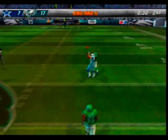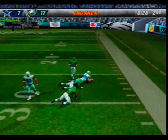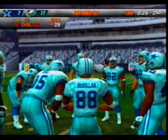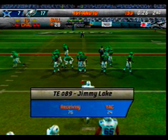Deep throw. He has it. Keeps his feet moving. Number 40 comes up to make the play. At the 28, he gets the first down reception and then some. So they have first and 10 here.